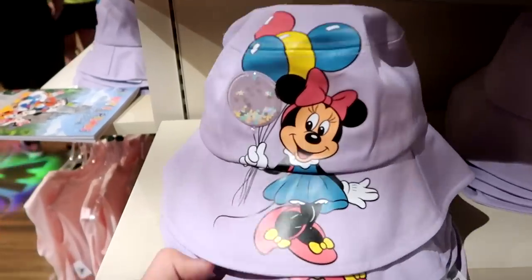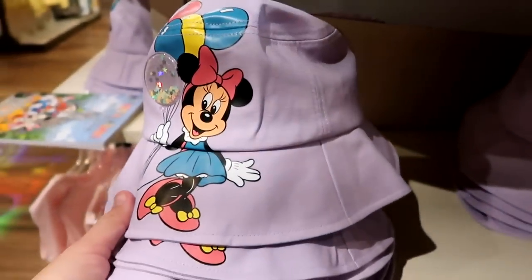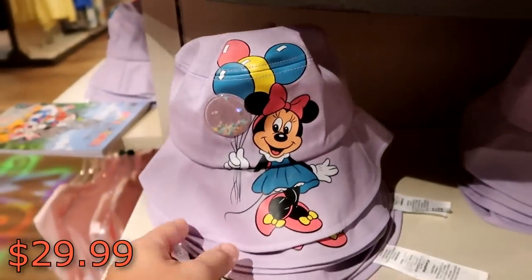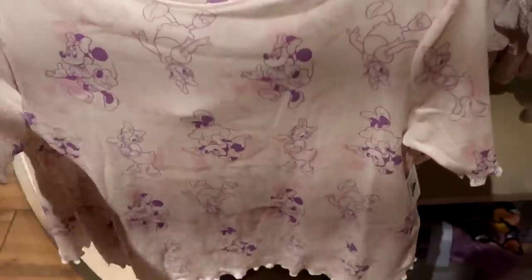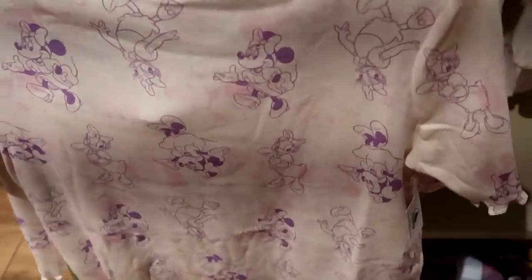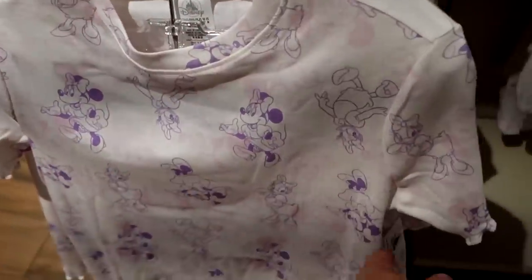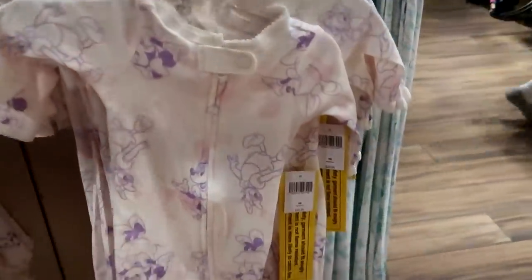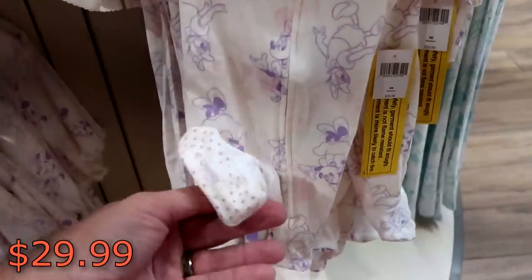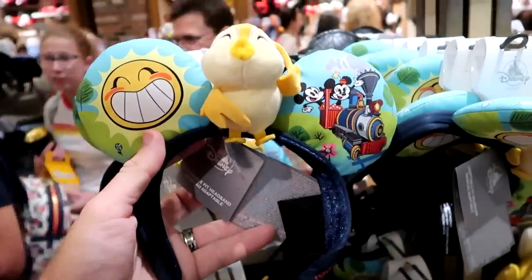Let's also check out some of the merchandise over here in the little girl section. Look how cute this bucket hat is. She has a bunch of little sparkles in her balloon. There's like stars and Mickeys. That one is so cute. $29.99 for that one. They also have a really adorable shirt here. This has a Minnie Mouse on it, Daisy Duck. This one here is $49.99, but you actually get the matching pants to this set as well. That is really neat though. I like the scalloped edges, and they do have a little outfit over here for a newborn. This one is $29.99. Look at the little feet though. That is so cute. Over here in the ears section, there's yet another new pair of ears.